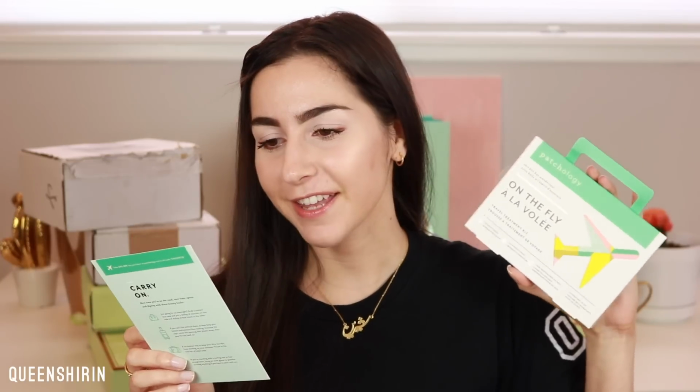The first thing they sent over is this on-the-fly travel kit, and it came with this cute little ID holder thing. So on the inside of this plane is where all your information goes, and then you can just pull it out. So for the kit, it says, set your skin to airplane mode. Arrive refreshed with the 5-minute in-flight, on-the-go, or on standby facial.